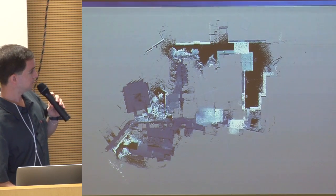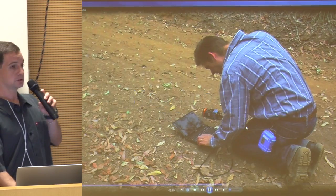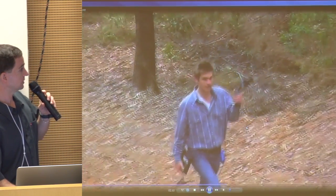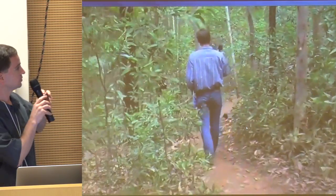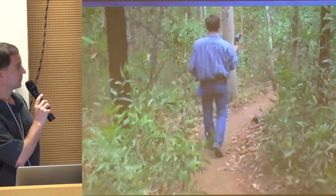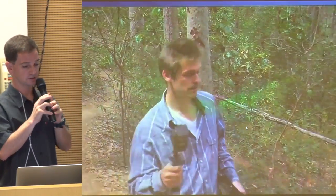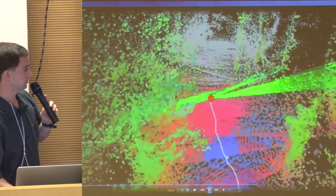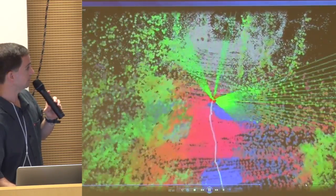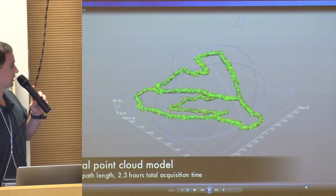So let me just put forward a little bit. As an example, they did a mapping in the forest, Mount Coot-tha in Brisbane, which is a national park there, not sure if it's national. So Mike goes one way. Rob Slott goes the other way. Okay, so we have actually two people, two different trajectories, and everything is registered in the end. Let me forward a bit in the interest of time. So you see, that's the final trajectory.